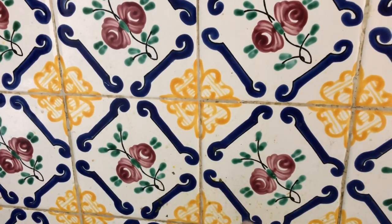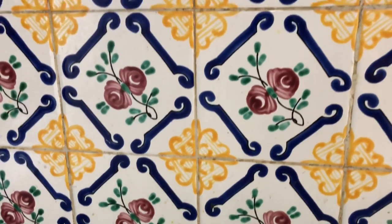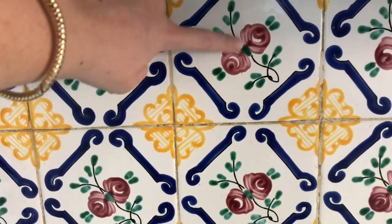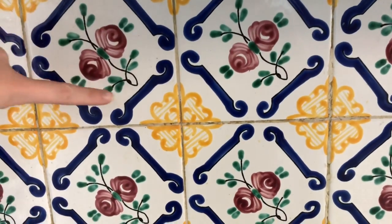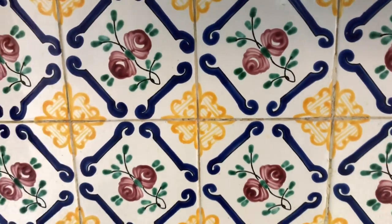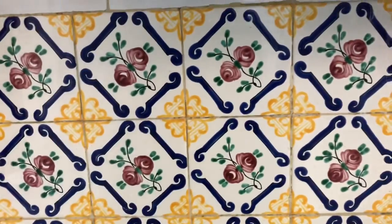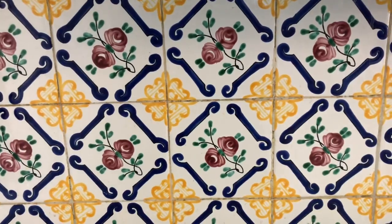Oh, I need to clean my backsplash. Look at that. And here you can see one's darker, one's lighter. These are both pretty dark, actually. That might be the darkest one. And it's really cool because we also have a matching border around the door. Let me show you that one.